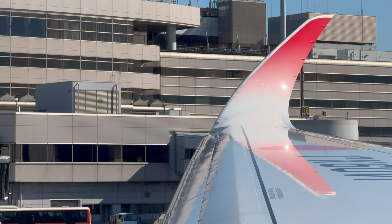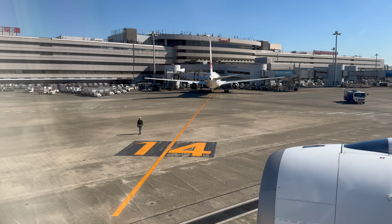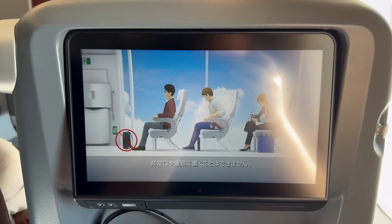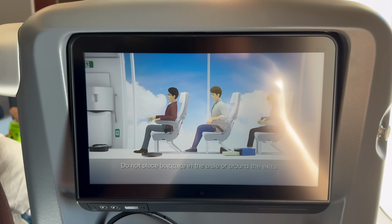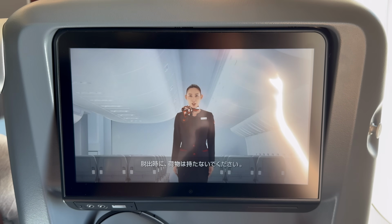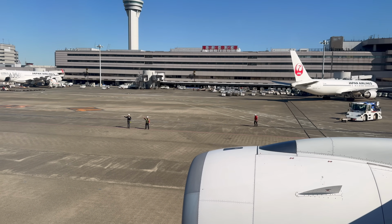We need more gradient wingtips in this world. We pushed back a shameful 4 minutes behind schedule, I'm kidding, and the safety video began. I don't think that it was lost on anyone on board that JAL's tragic collision that happened just some weeks before this flight was on this aircraft type, on this route, at this airport. I don't think I've ever noticed people collectively watching the safety video more intently. We got our wave goodbye and made our way to the runway.